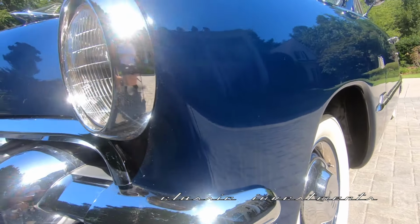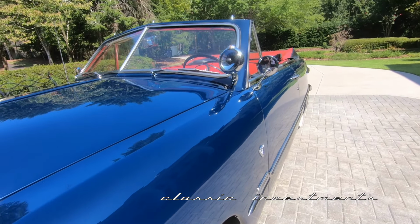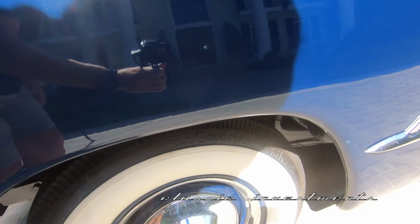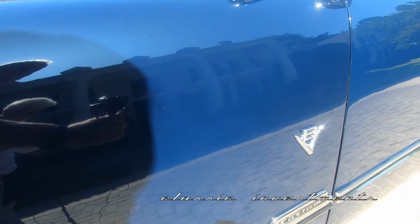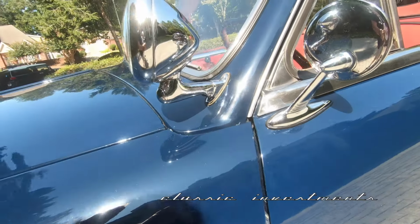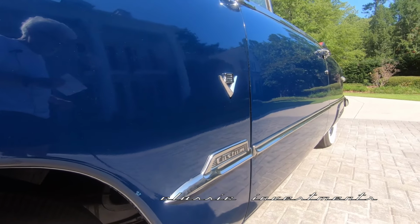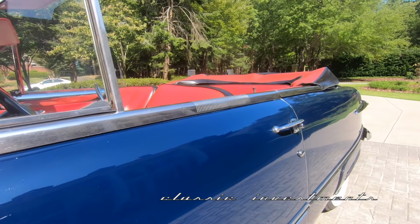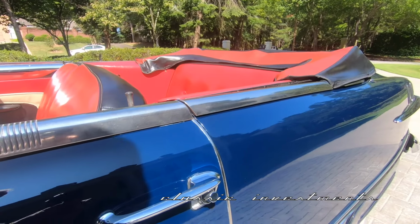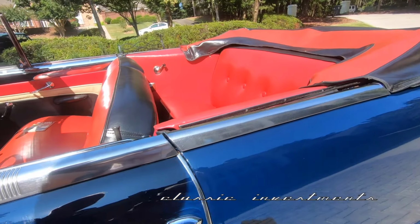Finished in a beautiful Sheraton blue with black and red leather interior, wide white-walled silver-tone tires, Ford scripted dog dish hubcaps with chrome moldings. And when you look down the sides of it, Sam, she is as straight as an arrow. There's not a parking lot nick or ding on her anywhere, and it was an open checkbook restoration, not a question of how much, only how good.